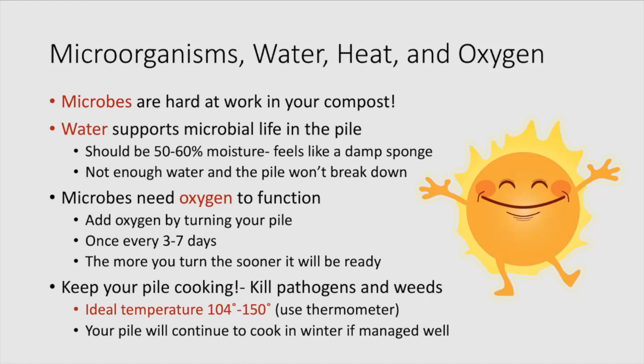If you manage your pile well, it'll continue to cook even in the wintertime. It gets very cold in Page too. And we get a lot of questions: can we compost during the winter? Absolutely, your pile is still actively composting. We've had big snowstorms in Flagstaff and gone out and checked our composting pile, and it's steaming. And there are things that you can also do to help the cooking process in the wintertime. One of our master gardeners adds hot water in the wintertime to help that process along.